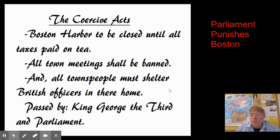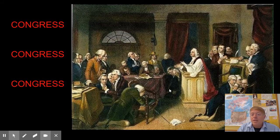Here's what we're going to do to Boston. This is what we will do to you if you mess around anymore. This had the exact opposite intended effect. The rest of the colonies saw what happened, and instead of getting nervous and scared, they got worried, and they said, if they can do this to Boston, they can do it to us. Once again, continuing theme, what do the colonists do when really pushed to the edge? They Congress.